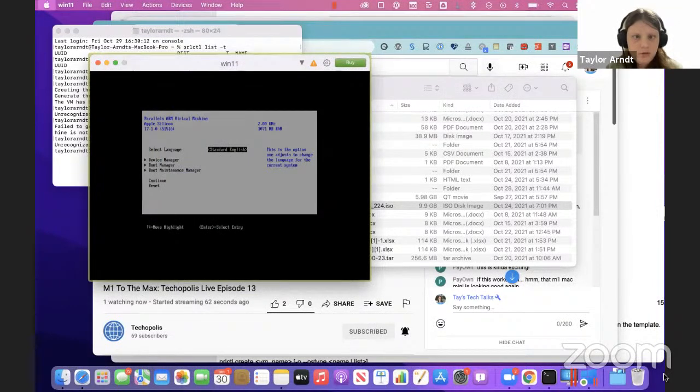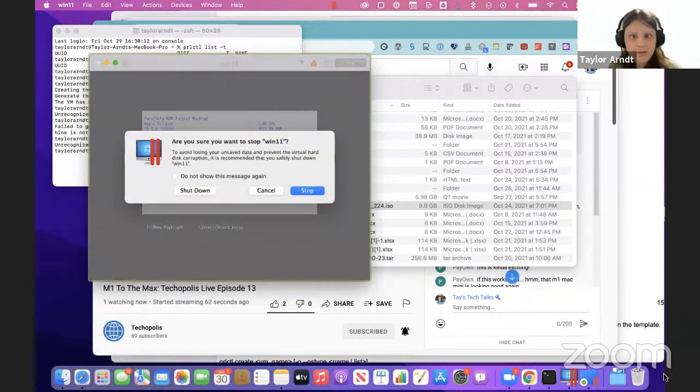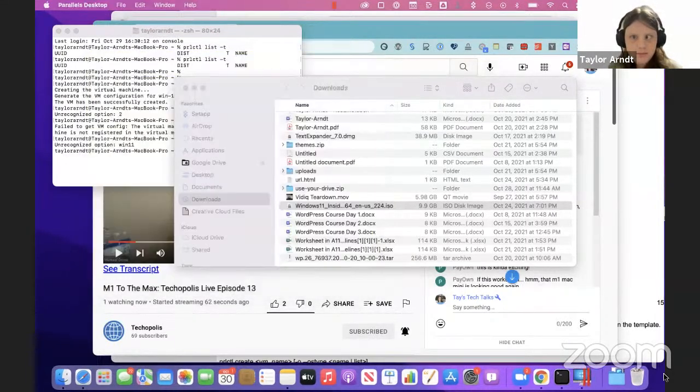Full dim button. Let me see what's going on here. Menu bar. Apple. Win. File. Edit. Guys, this is kind of a pain. View. Actions. Devices. Actions. Check. Enter travel mode. Pause. Suspend. Shut down. Restart. Dimmed. Stop. Reset. I have to stop it first. To avoid. Do not shut down. Can't stop button. Are you sure you want? Can't shut down button. Dim button. Window. Closing dialog.